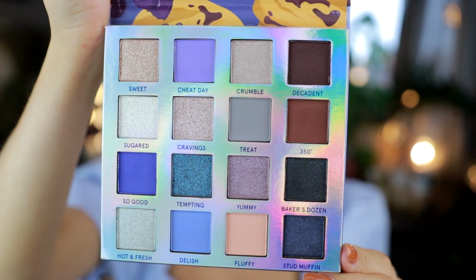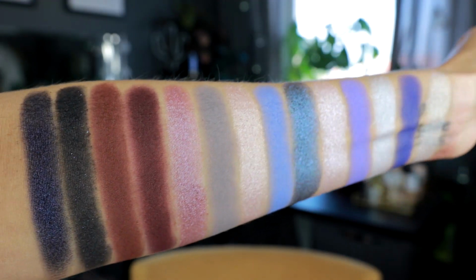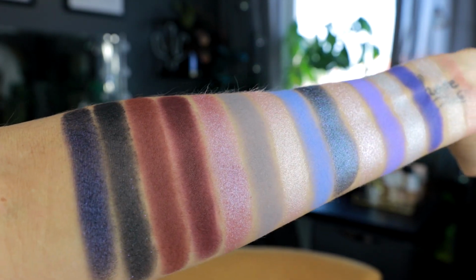This one is a cool toned neutral palette and a blue palette mixed all into one. It goes from really dark to really light, shimmers and mattes, and I am so intrigued to be playing with this.